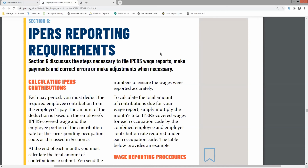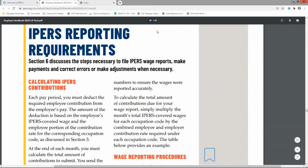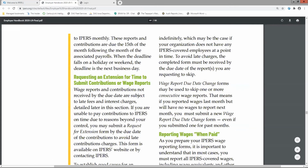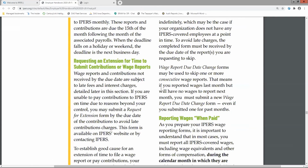Page 44 talks about some other forms that can be used. If for some uncontrollable circumstance you cannot report your wages in a timely manner, or you have been charged fees for late reports and contributions, there are 2 forms that can be useful. The request for waiver of late fees/interest charges, and the request for extension. The request for extension must be filed and approved before the due date of your report and/or contributions. The accounting department will be the one that approves and writes off fees or extends due dates.